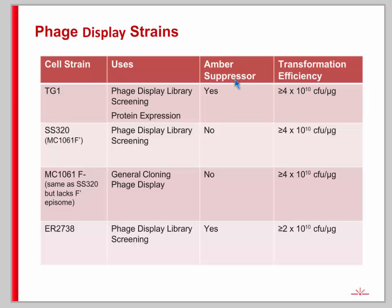And this enables the expression of either the fusion protein in its entirety in an amber suppressor strain, which can read through that stop codon, or in the case of a non-amber suppressor strain, the protein of interest unfused to the phage coat protein can be expressed on its own. So it's important to pay attention to whether or not you're dependent on amber suppression for expression of your full-length fusion protein.